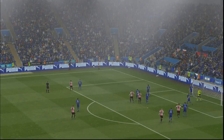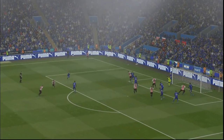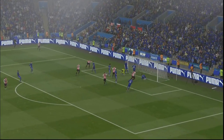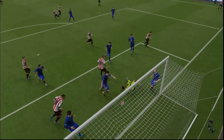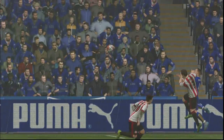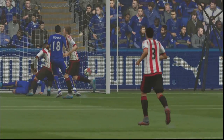It's a decent delivery, but then I expect Danny Drinkwater to be winning that header at the near post. I think it was Janska who won the header, and it took a slight deflection off Danny Drinkwater, I think. Yeah, off Danny Drinkwater, and that's kind of just messed up Ben Hamer. I reckon he would have saved it if it didn't take that deflection. But that goal right there did kill the game off.